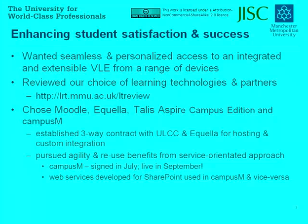We reviewed our choice of learning technologies, and if you want to go there, you can actually see the blog about the thinking process that we went through, why we ended up with the choices that we've come up with, and those are the choices there. A number, Moodle, not surprisingly, Aquella, and we've got Aquella colleagues here somewhere, I think. There you go, right at the back, okay. Thales Aspire from the library side, and Campus M.